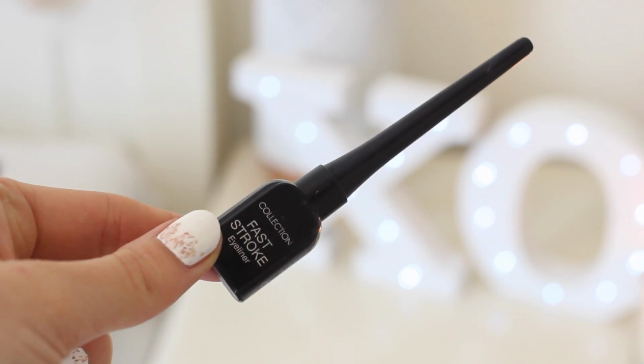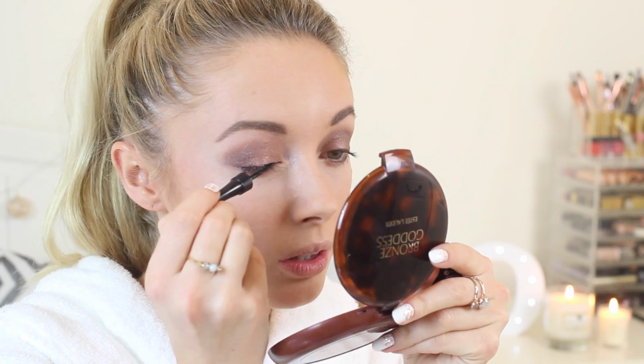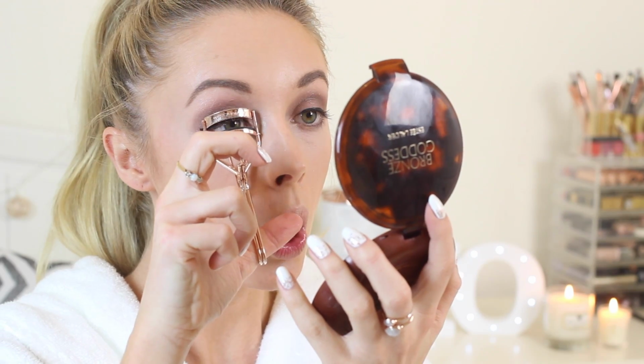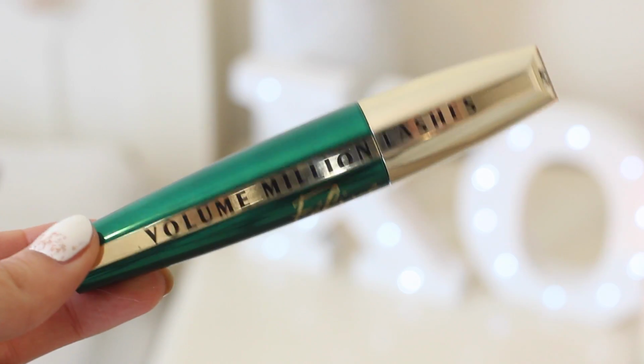Then I'm just going to use some liner, although they didn't really use liner in the 1920s, but you know, this doesn't have to be completely historically accurate, so I'm using the Collection liner to create a liquid line before applying my lashes. A lot of the makeup trends in the 1920s were inspired by the Egyptians, so I think if they were to use eyeliner they probably would have done a bit of a cat flick.